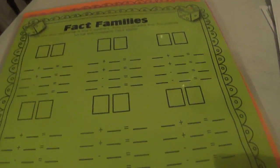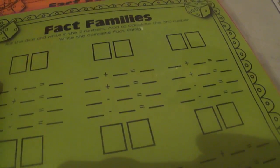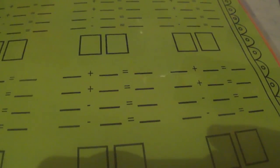And then over here we have just the basic fact families, and they roll the die and they write the 2 numbers, which they also did. I'm not sure if I showed it on video. I might have just showed it the way using the candy hearts, but I don't know. Actually, no, I didn't show the die. Maybe I did, because I couldn't find the die. But I think I found them. I don't know, guys. I forgot. But the video's up in any case.